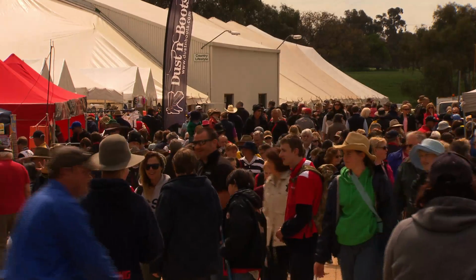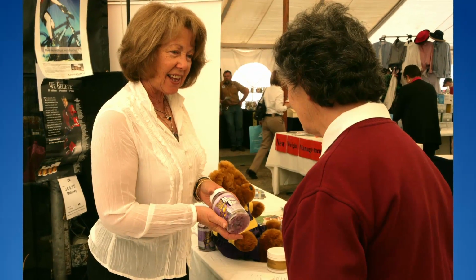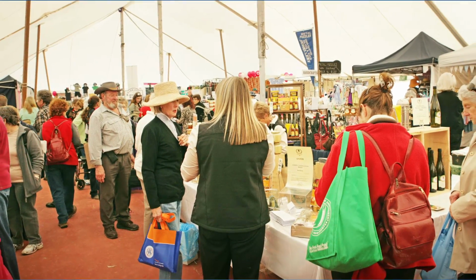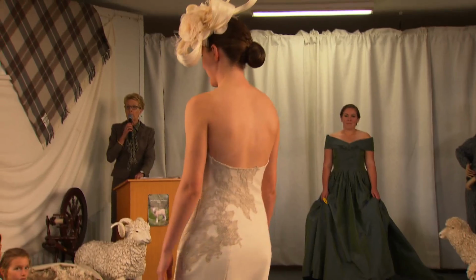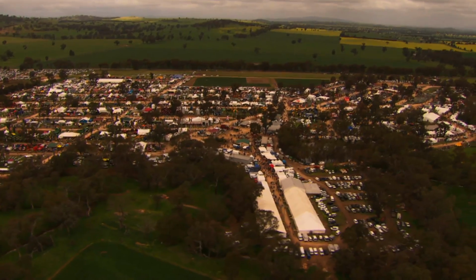The Country Lifestyle Pavilion has been showcasing arts, crafts and fashion to Henty Machinery Field Day visitors for almost 50 years. Over the decades, an expanding program and the growing popularity of the fashion parades have developed the concept into two large marquees, each in excess of 88 metres in length.